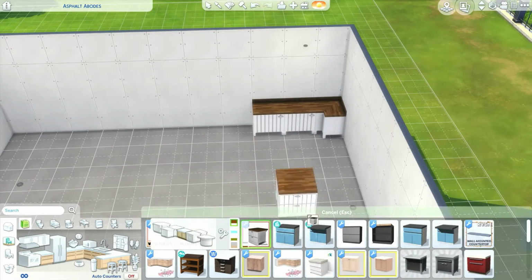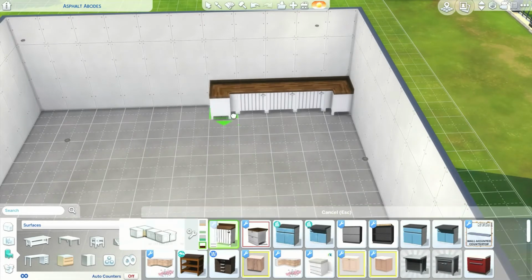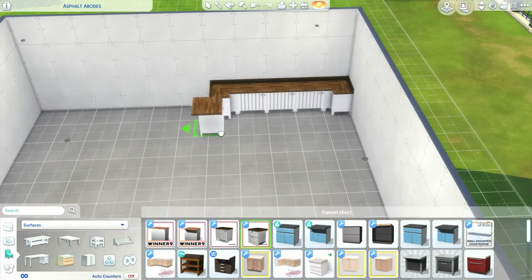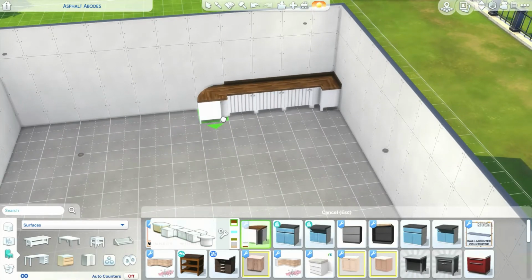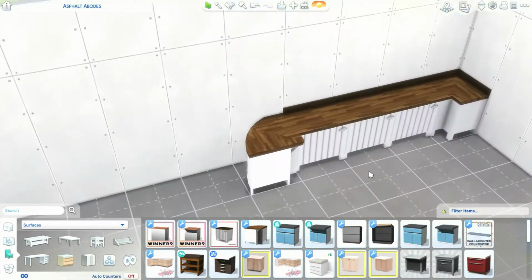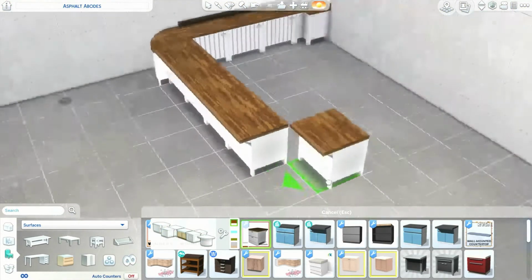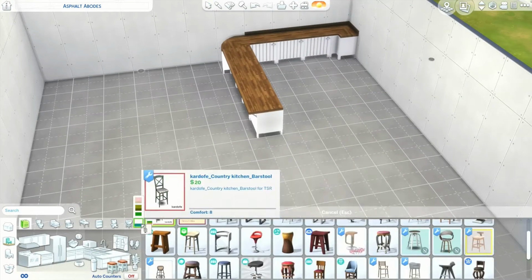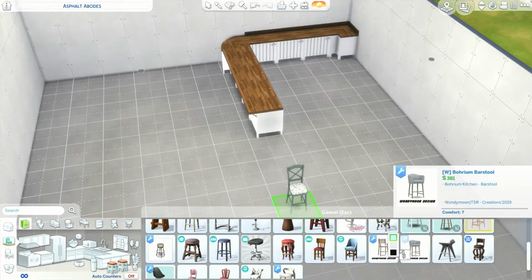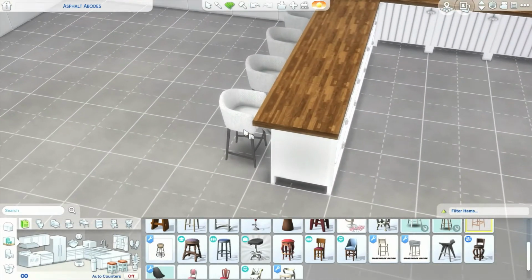I just downloaded these countertops yesterday. This video I did film yesterday, but I love them. They're so cute. I really liked the color of them and the style. Another thing that I don't normally do is a little side table. What is this called? Island, I guess. I don't really know. I don't do islands either, but I'm adding the bar stools here. I don't normally do that, but I felt like I should this time.